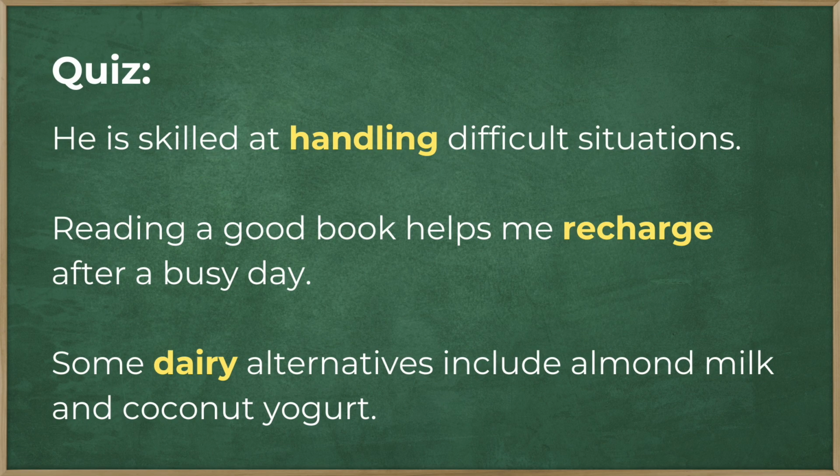He is skilled at handling difficult situations. Reading a good book helps me recharge after a busy day. Some dairy alternatives include almond milk and coconut yogurt.